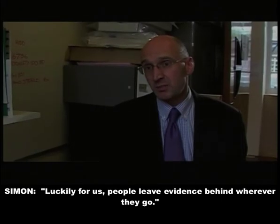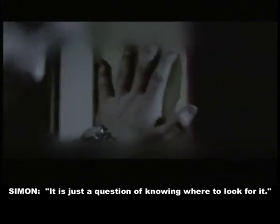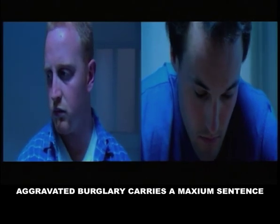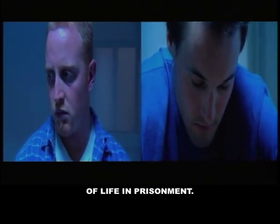Luckily for us, people leave evidence behind wherever they go. It's just a question of knowing where to look for it. Aggravated burglary carries a maximum sentence of life imprisonment.